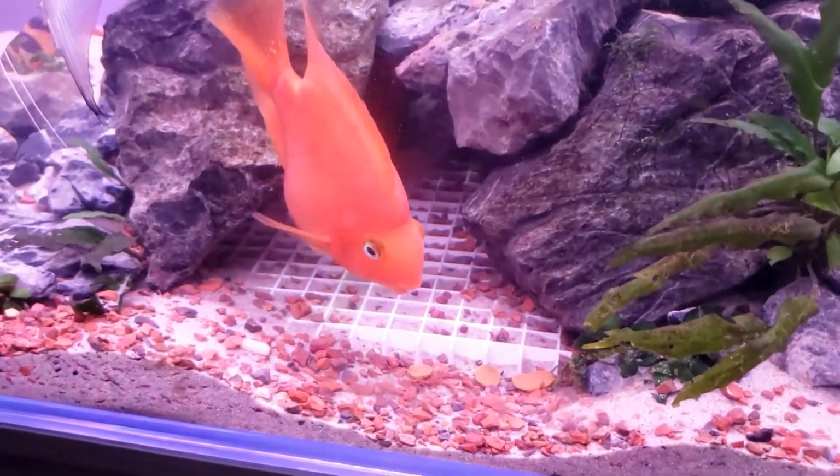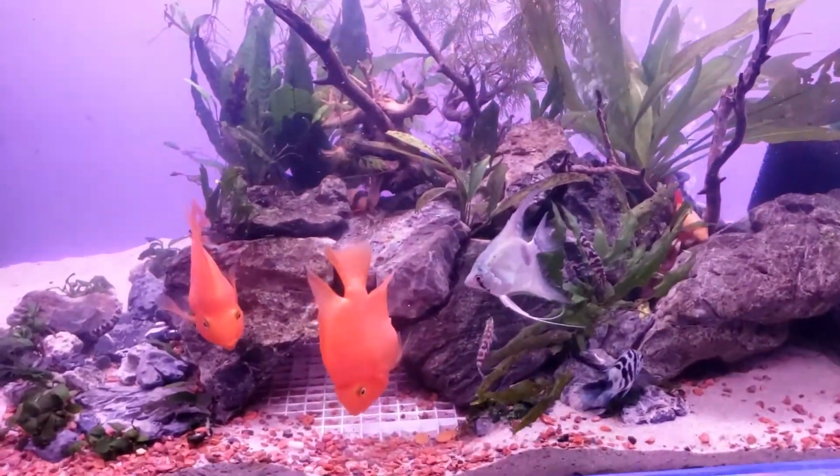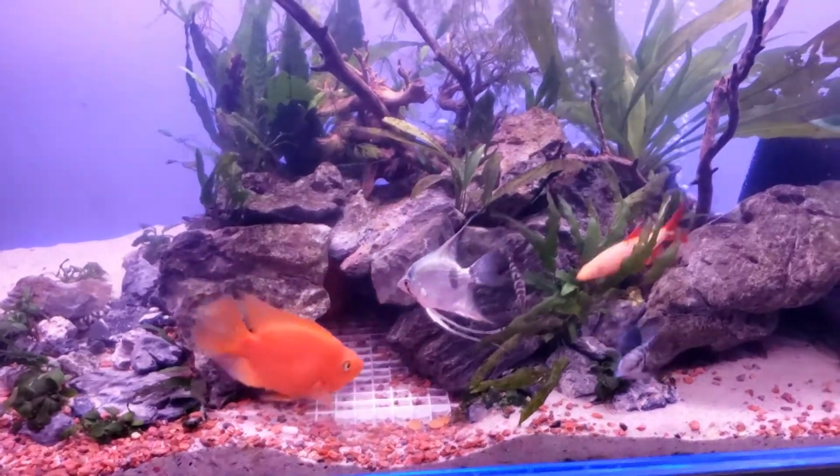But overall, this was a fun 10 months, and it was exciting to go back and see the evolution of the scape. I learned a lot and plan to redo the scape soon, but with one that is more resilient to the parrots and my growing clown loaches.